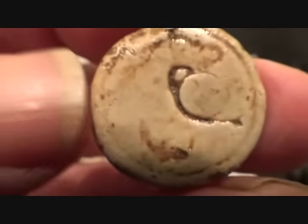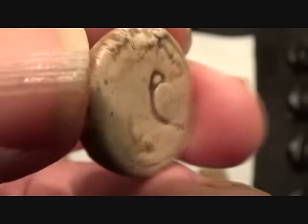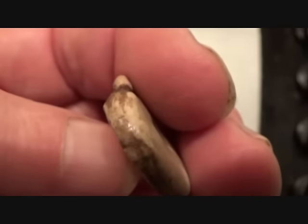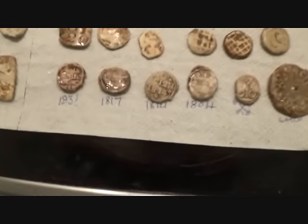Had one of those before, but in much better nick than this. Right. Oh, sorry, it's not a seal at all. I think it's a token, but why it's got that blip on the top, don't know. There's a lot we don't know, isn't there? Right. Seals. Yay!